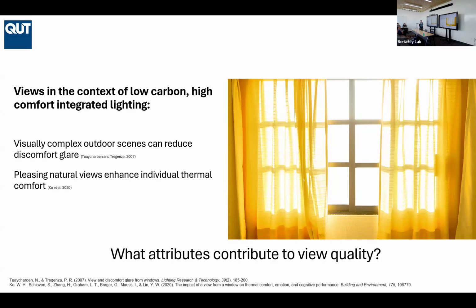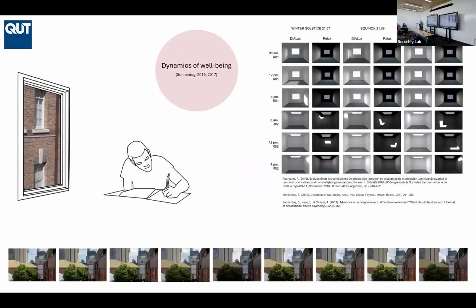So we are thinking as a group, what attributes contribute to view quality, and that's how we contribute also to the task. How can we understand the quality of the view? And the point where we come from is through understanding the dynamics of the outdoors. There are different aspects of view quality: view acuity, view clarity, and view content as well. But we are interested in knowing what happens when time changes, because windows can give a lot of information about the world outdoors, right? Mandana was just mentioning, we spend 90% of the time indoors, and the rest of the time, our connection to the outdoors comes through windows.